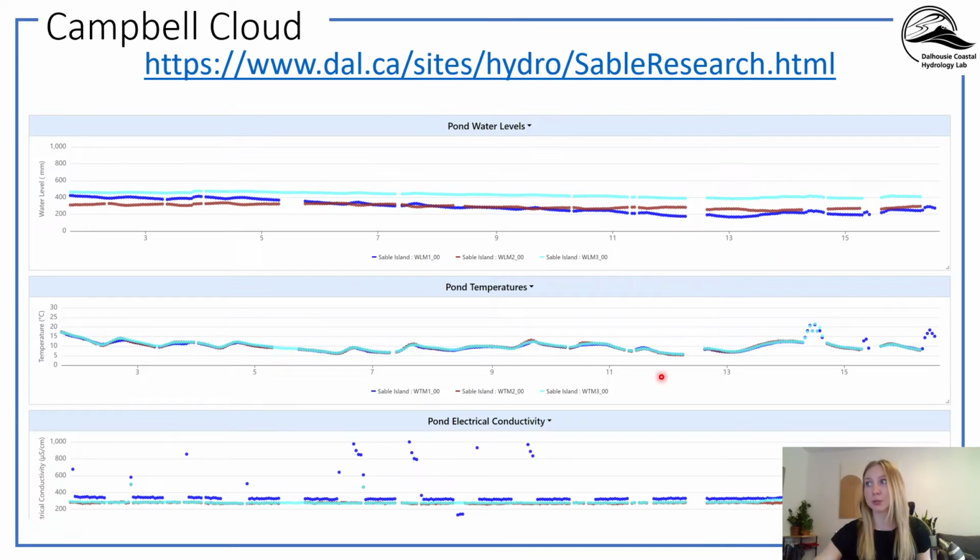We're able to monitor the pond temperatures and the electrical conductivity. And all of this data is available on our website here, Sable Research. And if you read about it, you'll find a link to access it. Unfortunately, our system is down right now, but if you check back in about a month, you should be able to access that information and see some of the data that we are collecting.